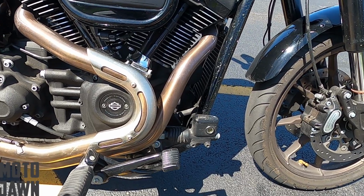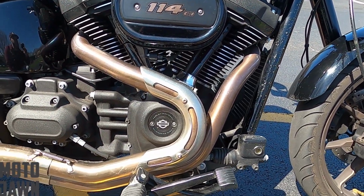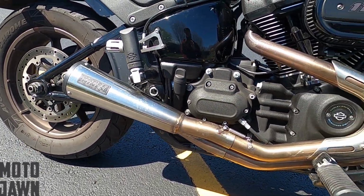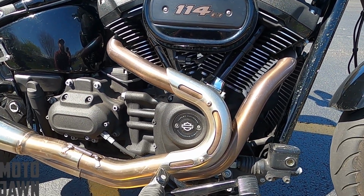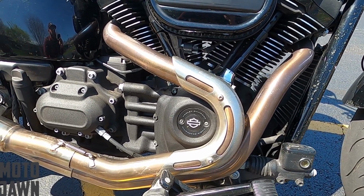Next up, coming down through, taking a look at some of the engine modifications here. Obviously we've got the Vance & Hines 2-in-1 competition performance pipe. He does have that hooked up with the Stage 2. He went with the Screamin' Eagle horsepower cam, so I'm going to be excited when we hop on here in just a second to see how that goes.